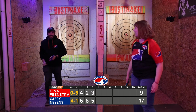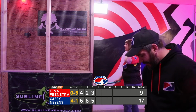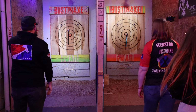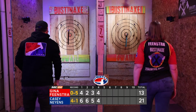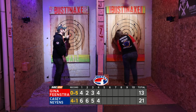And there you see Gina kind of adjusting her shoulder again. Seems to be bothering her a little bit here tonight. Yeah, definitely something that could be plaguing her right now during this matchup, but just got to focus on that board. Nice throw there. 4 Casey. Gina Feenstra playing through the pain. We're gonna see if that's a 5. No, it's a 4. Yep, it's very close, so not popping through on both sides of the blade there.